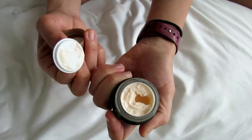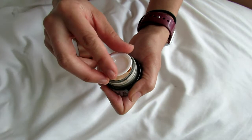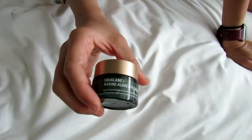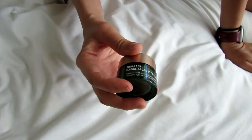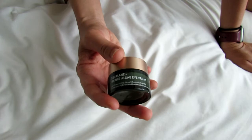And this is how this looks. I've been keeping this on top to kind of protect it. I don't know if that's silly, but this is their Squalane Marine Algae Eye Cream. And actually, I think I got this in an Allure box. It was one of the Allure Best of the Year boxes or something like that.